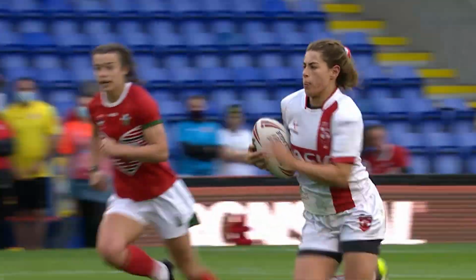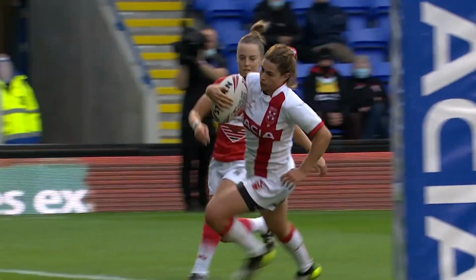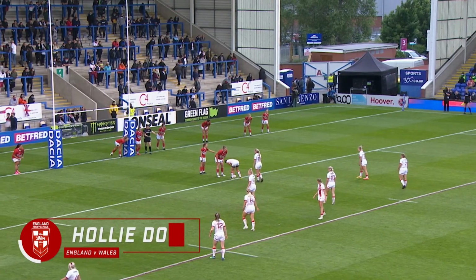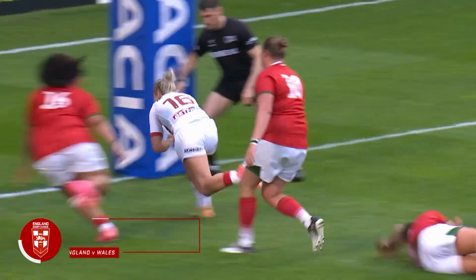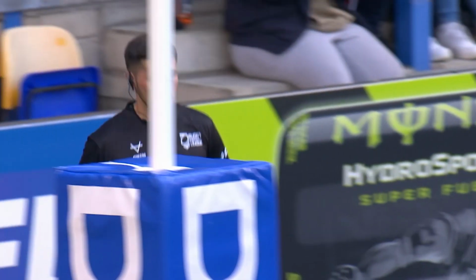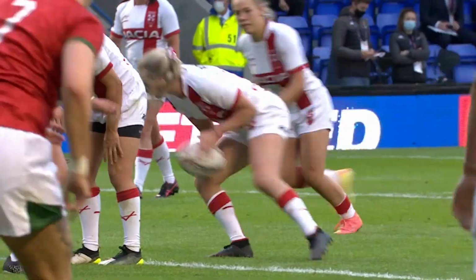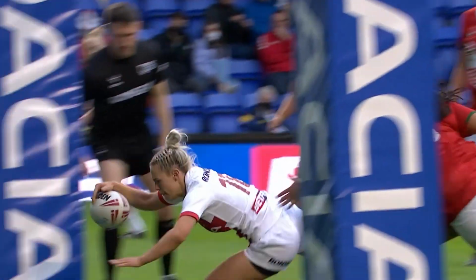It's a really committed line. They get the advantage at the ruck, but it's a really committed line, and it still needs the pace, it needs the wherewithal. A really absorbing, an historic test match between England and the Welsh women, and a try to finish with. Outstanding stuff. Holly Dodd goes over for England. It's another different try scorer, and Holly Dodd on her debut crowns her England bow with a 4-pointer.